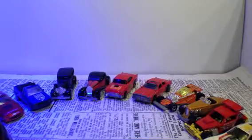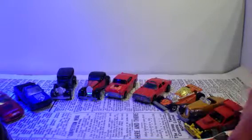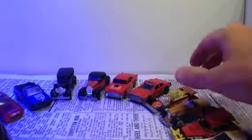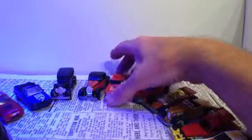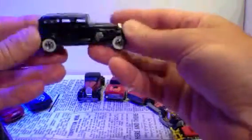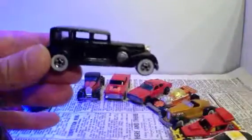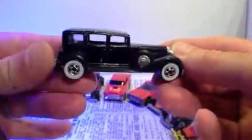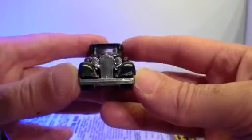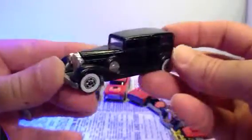Today I'm going to show you what I picked up from a friend of mine. A couple of months ago I made a video around her house of what's in her attic. She had a lot of cars up there that had belonged to her sons as they were growing up and had all been dumped into a box. I carefully sifted through the cars and made a little video about them. If you want to see all the cars from that collection, it's titled Ode to the Joy of Junk, and it's in one of my series, What's in the Attic.